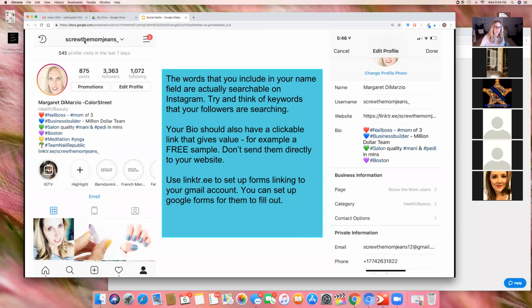If you look at the top right here, that is my username, and I know it's Screw the Mom Jeans, so I hope nobody's offended, but when I picked it, I was doing a different MLM, and I didn't want to switch it, but that's a whole different story. You get to choose whatever you want your username to be, and then right down here is where you place your name, and I placed Color Street, because I've heard that where your name is located can actually be searchable. Someone said you should always put your business right after your name. So I just did that recently. I'm not sure if it's done anything just yet, but I'm the type of person who's like, hey, why not? If it's going to increase my views, why wouldn't I do it?